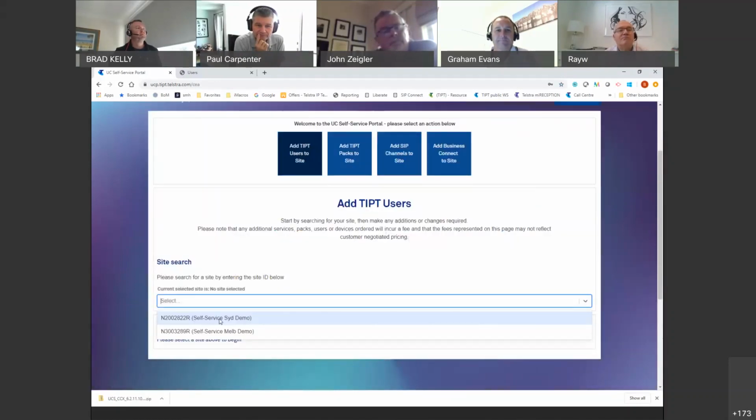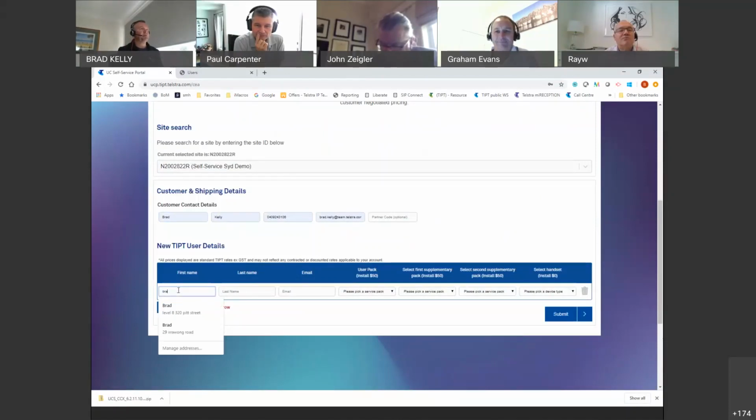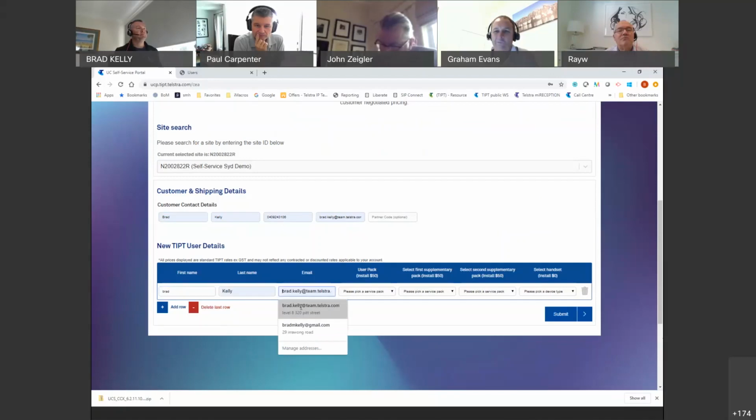Try that again. Joys of leaving it sitting there idle for a while. So I'm going to enter my contact details there, and you can see down the bottom here, I've now got the option to add some new Tippet users. So I can go in there and add my name in here, and just to prove that this is actually live, I'll call that 1113. Just going to overwrite that, isn't it?